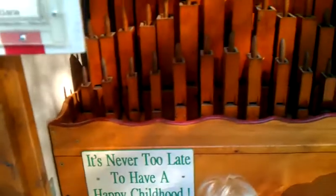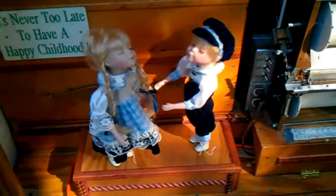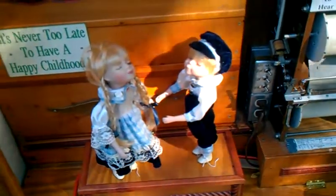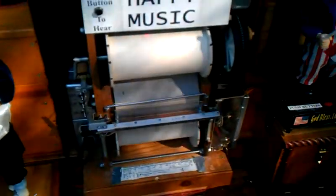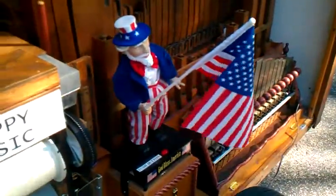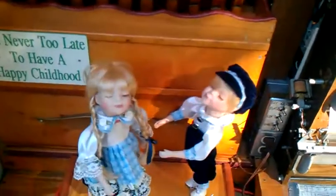Let's just pan around the band organ. Oh, now I hear these guys come to it. The little boy says, yeah, yeah. He wants to put his arms around the girl, and the girl says, no, no. So we'll get back to those again. Here's the music roll that we're looking at with all the holes punched in there. You'll hear music playing shortly. Here's Uncle Sam. As the music plays, he'll be playing along. Okay, get back over here.